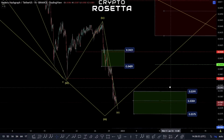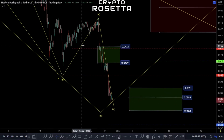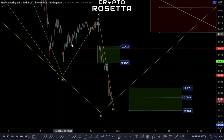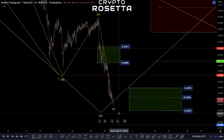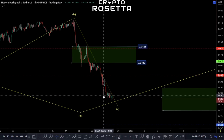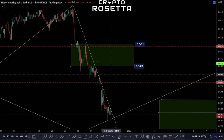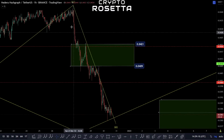We did have this little zone indicated in the previous video as a potential endpoint for this fifth wave, though the structure within this move is indicating that we might look to move a little bit lower within this zone, though we have to wait for more confirmation. There are a couple of ways we can look at this move. We can potentially look at this as an extended wave 1.